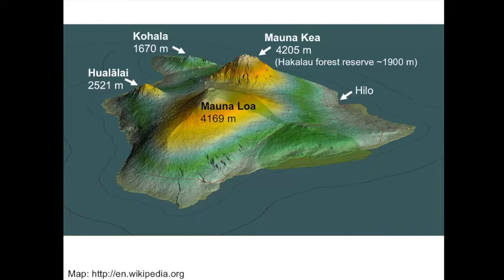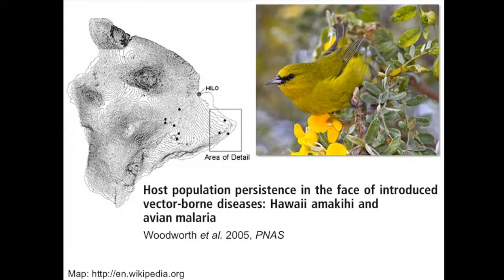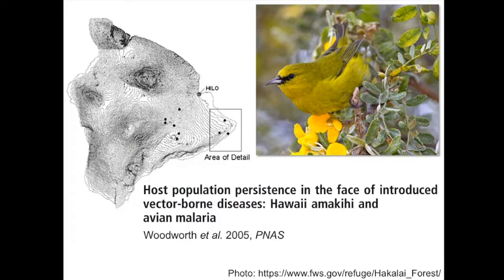Now, usually when I get to about this point in my presentation, or when I'm talking to people about these high elevation refugia sites, I get asked about Hawaiian amakihi, and I get asked, won't these birds just develop resistance? My answer to that is there is an example of at least one species that is adapting to avian malaria, it seems, vector-borne diseases, which is Hawaii amakihi.